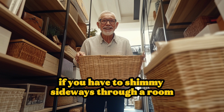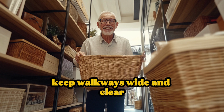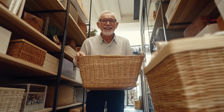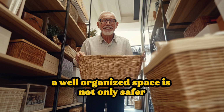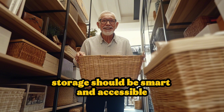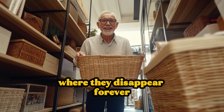If you have to shimmy sideways through a room, there's too much in the way. Keep walkways wide and clear, especially in high-traffic areas. A well-organized space is not only safer, but also feels better to live in. Storage should be smart and accessible. No more shoving things into hard-to-reach places where they disappear forever.